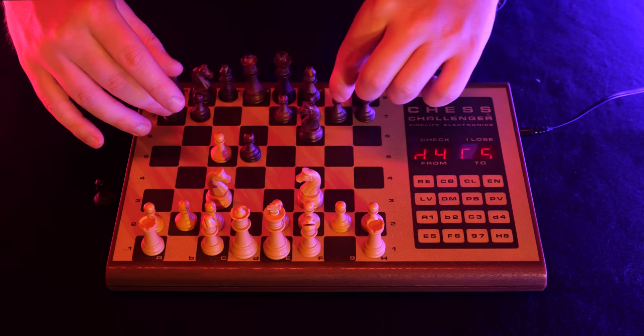So that would be d5 to d4. So b1, g1 to f3 puts out the knight. Makes a lot of sense. So how do we want to proceed? How about developing the bishop here to f5? That could be a potentially good move.